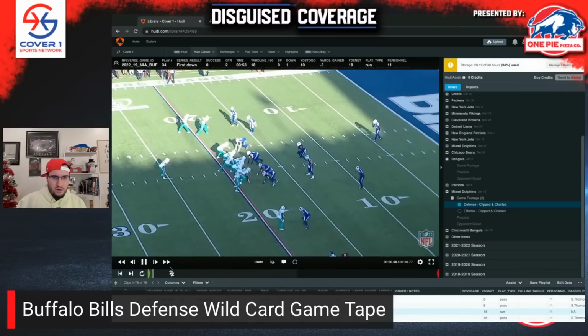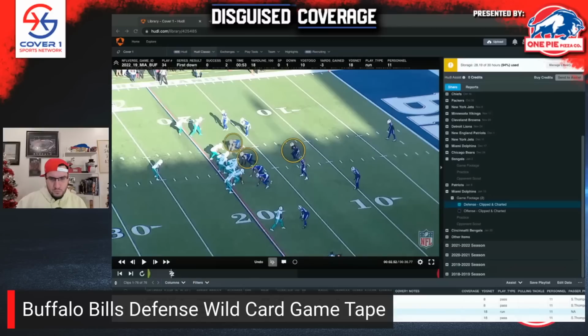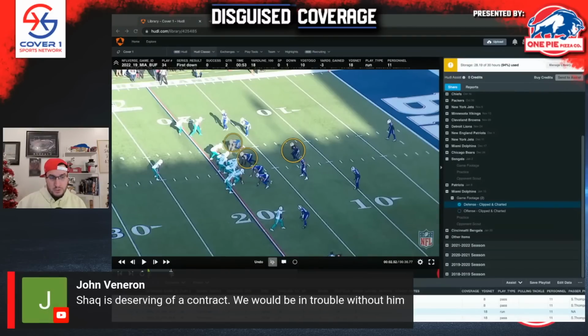We're going to look at another run defense rep now for the Buffalo Bills. Oh, good comment here from John. John saying Shaq is deserving of a contract. We would be in trouble without him. He's basically become the de facto starter since Vaughn went down. He's seen an uptick in snaps, and he's that guy, especially on early downs, that they lean into. But you're seeing him in pass rush situations as well. But yeah, he's been absolutely tremendous.